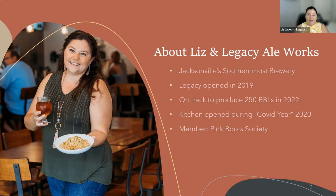But COVID kind of forced the hand a little bit in 2020 when the state required all breweries to have some type of food service in-house if they wanted to reopen. So much like everyone else was running out to get hot dog rollers and microwaves and things like that, we kind of did the same thing. We decided, well, now's the time, so let's go ahead and move those plans forward.